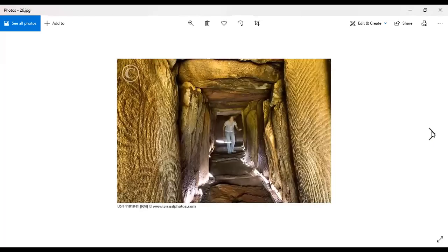Look at that. So obviously, if you're about 5'4", you'd be able to walk down it. If you're like Michelle, you wouldn't have a problem at all. If you're like me, I would be banging my head. And if you were Clive, remember Clive, Pat, he would have definitely banged his head on this.